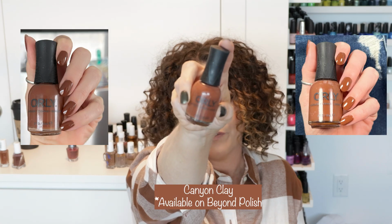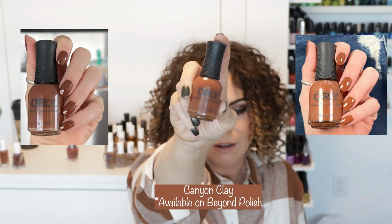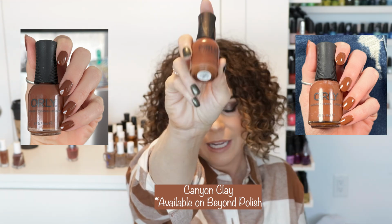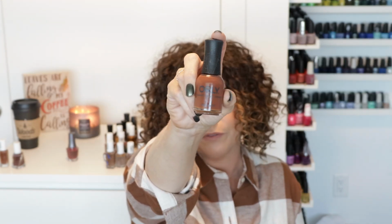Okay, next up is an Orly polish. This is Orly Canyon Clay, and this is definitely more of an orange toned brown. It's a gorgeous orange tone brown. It's got a great formula, and I love wearing these shades for fall.